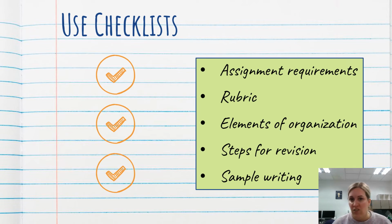If that's not the case, or if you are looking for a different particular checklist, you can help create one on your own. Go through the assignment requirements and just pull out those key words and those key requirements. Same thing with the rubric. You could create a quick checklist with your student to help them go through and check their organization or cross off the steps for revision. One of my favorite ways to create a checklist, though, is to use a piece of sample writing. And that's what I'm going to show you on the next slide.